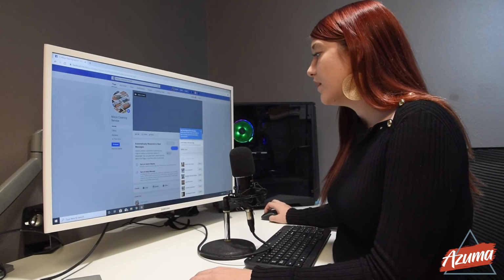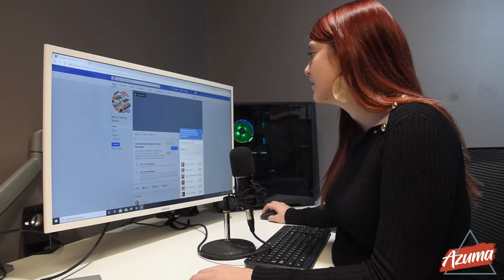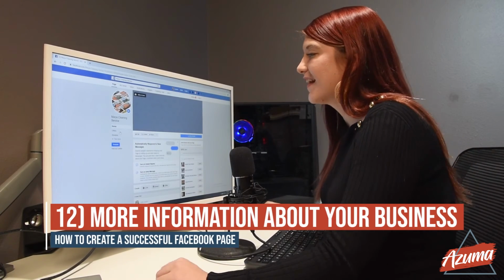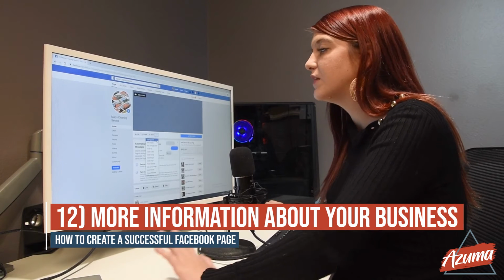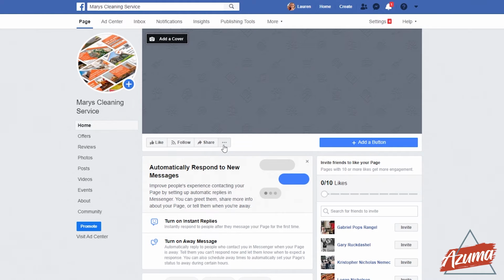So once you've done this, you can either click the little X on this blue box or you can click out of that. So a couple little things. First of all, you want to make sure that your Facebook page is filled out completely.